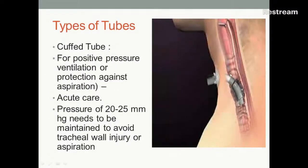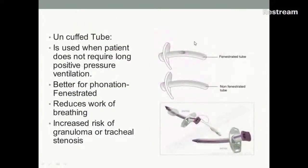So air can pass through up for speech. It reduces the work of breathing because air again can pass around the tube, and there's no blockage, so you can have some breathing through the tracheostomy tube and some from your normal function if you've got partially working vocal cords. The drawback in these is the increased risk of granuloma or tracheal stenosis. It usually is with fenestrated tubes because it rubs against the tracheal wall, and it can cause granulation, as well as tracheal stenosis in some cases.